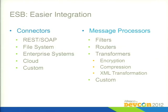And the ease of integration comes with the connectors and message processors and other configurable components that come with MuleSoft or any modern ESB. So there are these connectors that I was talking about, and they're connectors for communicating with web services. If you have a RESTful web service or a SOAP-based web service, you can connect to it with your service bus using just simple XML configuration. If you want to monitor the file system for somebody having FTP'd something someplace or something like that, you can do that. If you have an enterprise system like PeopleSoft or SAP or something like that, they've got connectors for those things. If you have services in the cloud like LinkedIn or Twitter and you want to publish to them or monitor those, you can do that as well.